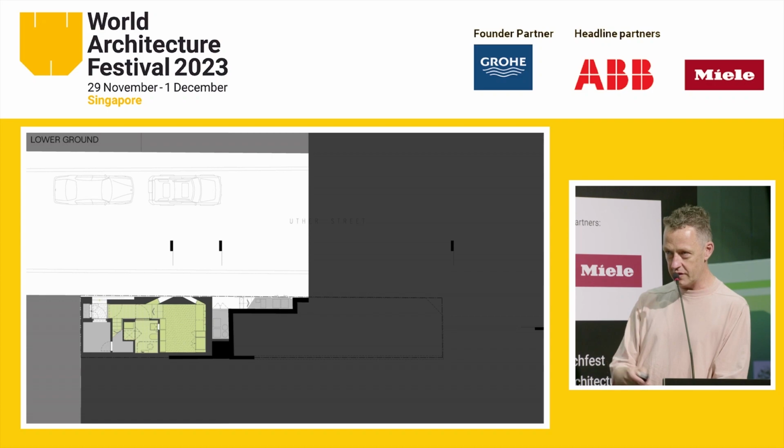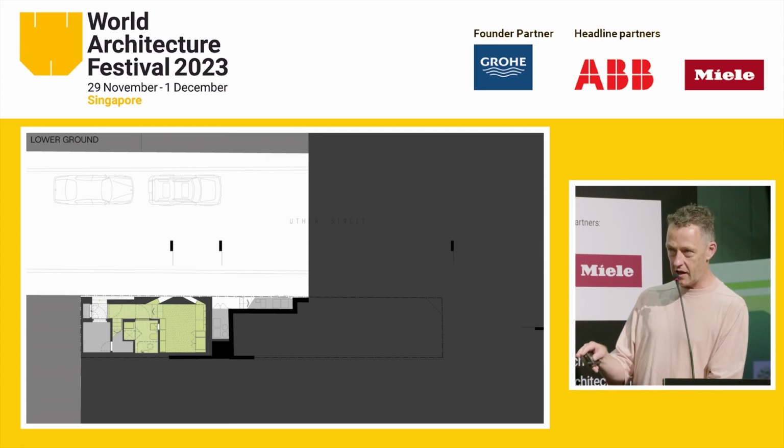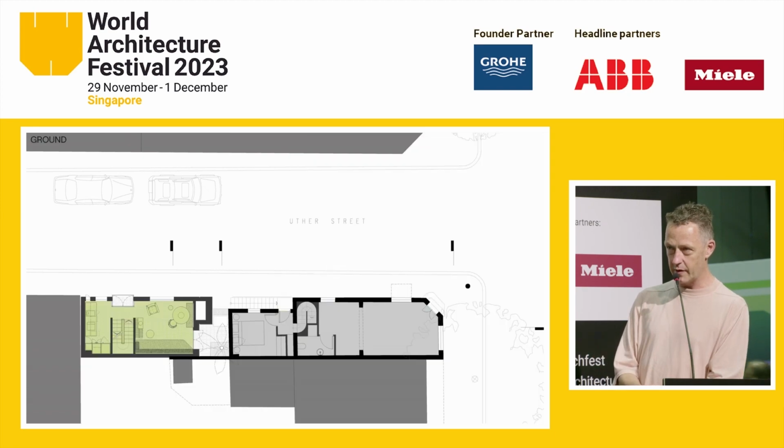So you come in off the street at the north. There is a small storage room for all the detritus that you have in your life, a bike and wine bottles and things like that. And on the right-hand side, that image is a study which sits at the lowest level. It's semi-underground, and you can see those slot windows. They're so that we get light, but people walking up and down the street can't see into the space.